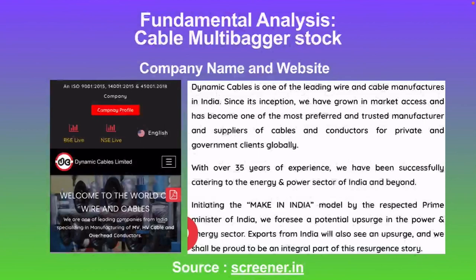What is the company name? The company name is Dynamic Cables Ltd. Dynamic Cables is one of the leading wire and cable manufacturers in India. Since its inception, this company has grown exponentially in the Indian market as well as outside the Indian market. The company has a very trusted and preferred brand, very good suppliers, and very good global clients. Over 35 years of experience, the company has successfully catered to the energy and power sector in India and beyond.